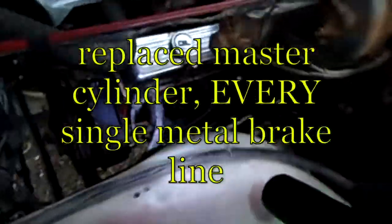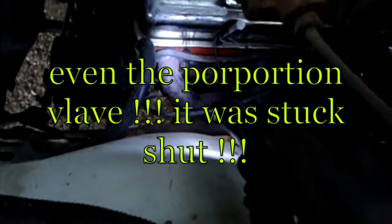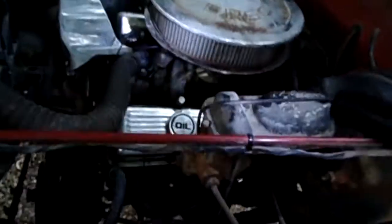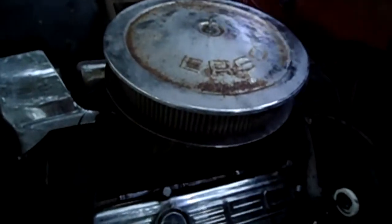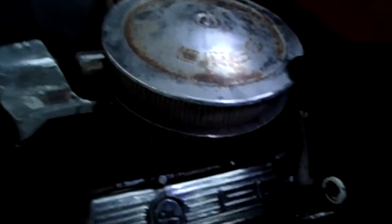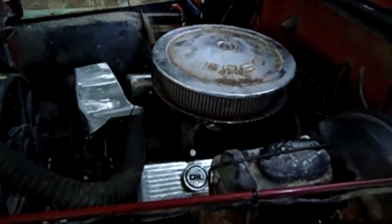We tightened all the header bolts. That header bolt was missing. We tightened it. All the header bolts were loose. We tightened all those. Yes, we have the wrong air filter, and this needs vinegar and water and a Scotch-Brite pad in a hurry. I think that's just brake fluid I just spilled everywhere.